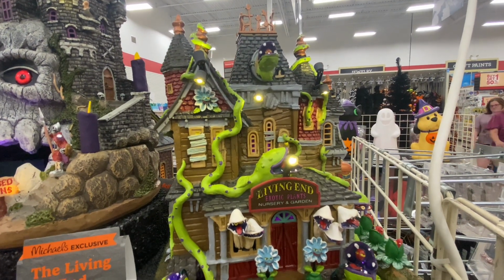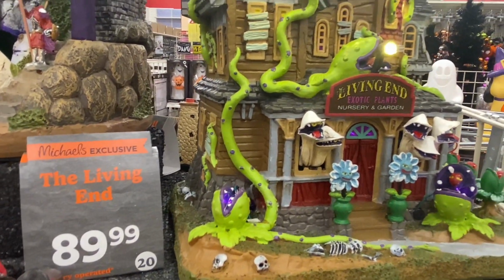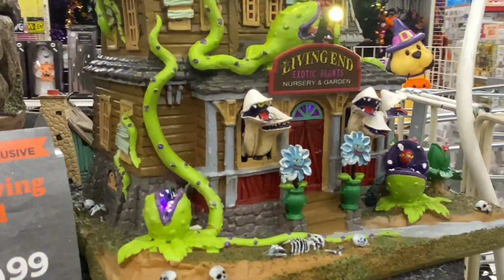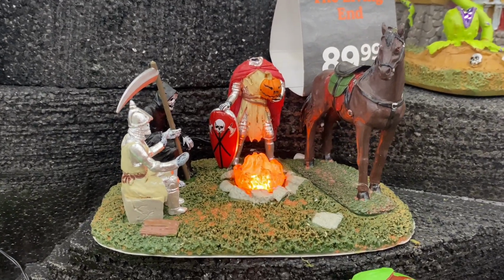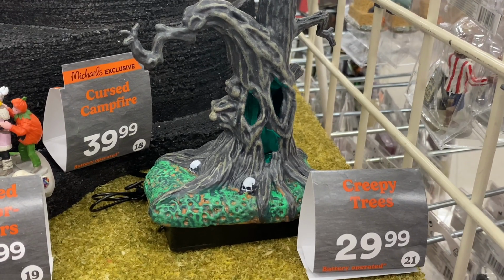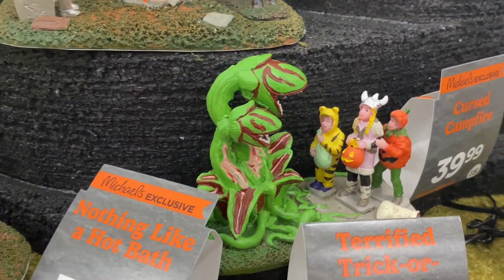Next we have Living End, Exotic Plants and Nursery Garden. This one is $89.99. Like the Headless Horseman here. This creepy tree is cool. And we have some little smaller ones.